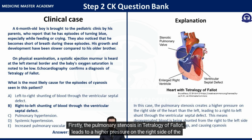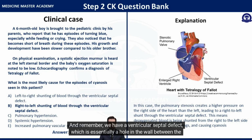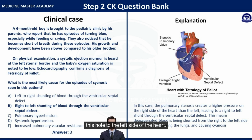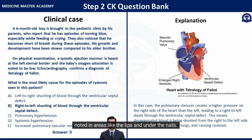Firstly, the pulmonary stenosis in tetralogy of Fallot leads to a higher pressure on the right side of the heart compared to the left side. And remember, we have a ventricular septal defect, which is essentially a hole in the wall between the 2 ventricles. This difference in pressure causes the deoxygenated blood in the right ventricle to shunt or move across this hole to the left side of the heart. This deoxygenated blood then gets pumped out to the body, leading to cyanosis or to the bluish color, especially noted in areas like the lips and under the nails.